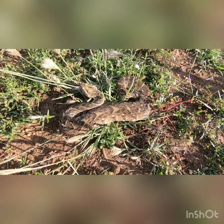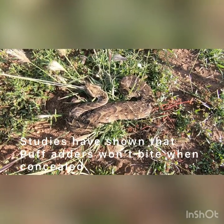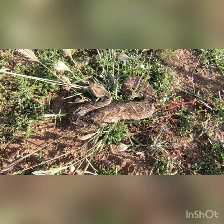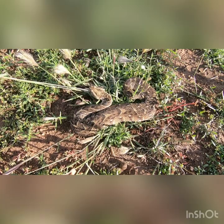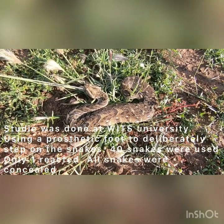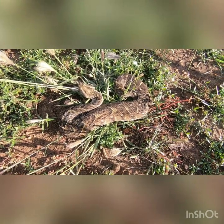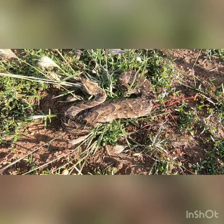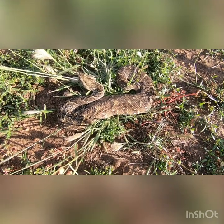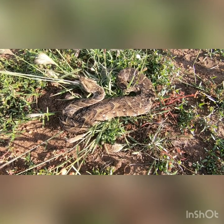Now, a recent study that was done on puff adders actually showed that usually when they're in camouflage, they don't always tend to bite. And this study was done at the University of Wits in Johannesburg, South Africa. They took about 40 different individuals and they deliberately stepped on them with a prosthetic foot and leg. And out of those 40 snakes, only one snake reacted. But I always say it's a bit like playing Russian roulette. Not every snake has the same personality and every snake will react differently.